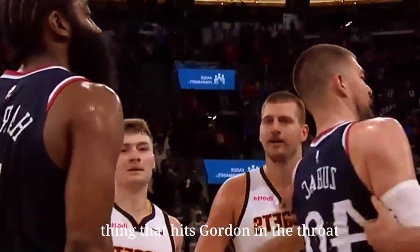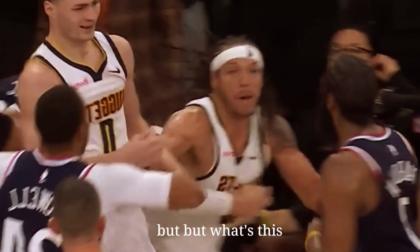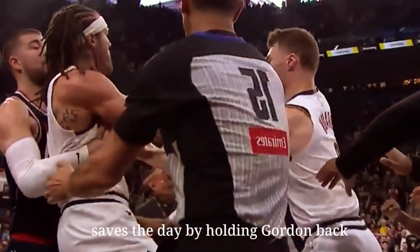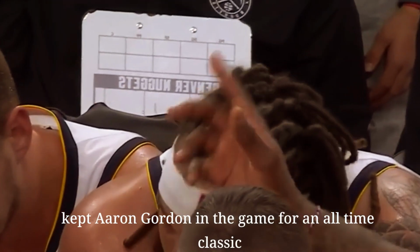Push-shove thing that hits Gordon in the throat, and that unleashes the Hulk. Aaron becomes possessed. Harden's fists are balled up and ready to go. But what's this? The Croatian salvation, Ivica Zubac, saves the day by holding Gordon back, and much more importantly, kept Aaron Gordon in the game for an all-time classic.